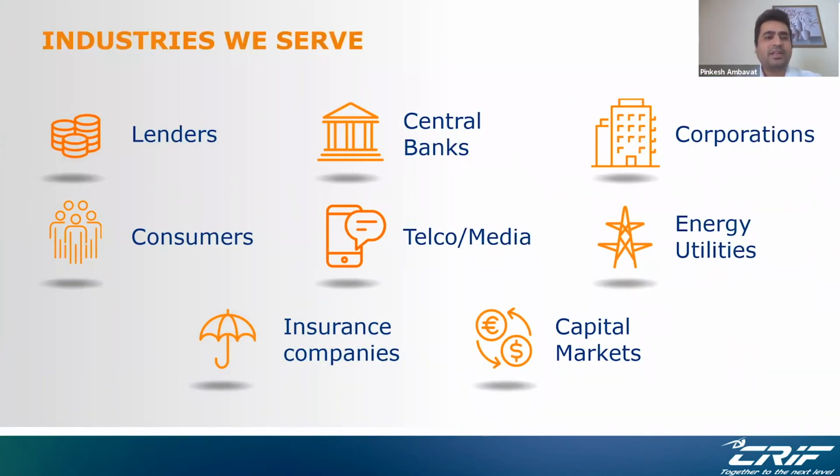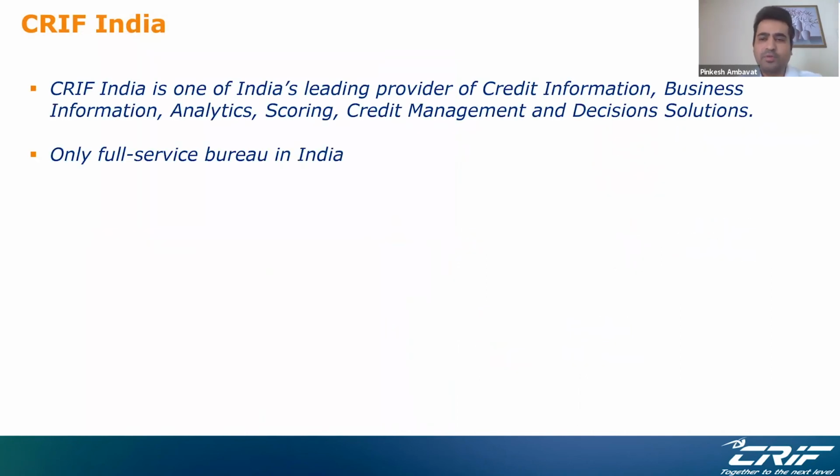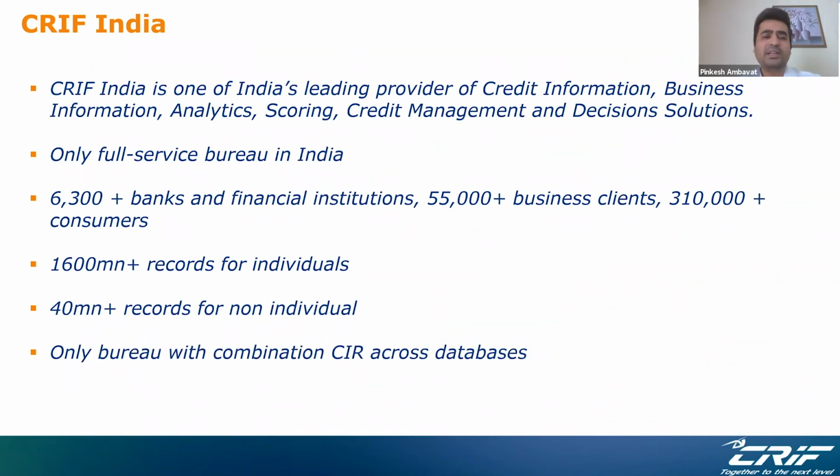Industries we serve: we are working with lenders, central banks, corporations, consumers, which is in the B2C market, telco, media, energy utilities, insurance companies, capital markets. In India, CRIF is working as a credit bureau, which is an RBI licensed credit bureau. With its extensive bureau database, it provides information and analytical solutions to banks, NBFCs, microfinance, insurance, telcos. We are the only full bureau service in India working in the commercial, consumer, and microfinance segments. We have 1.6 billion records for individuals, 40 million records for non-individuals, and we are the only bureau who can provide credit reports across all databases, including commercial, consumer, and microfinance.